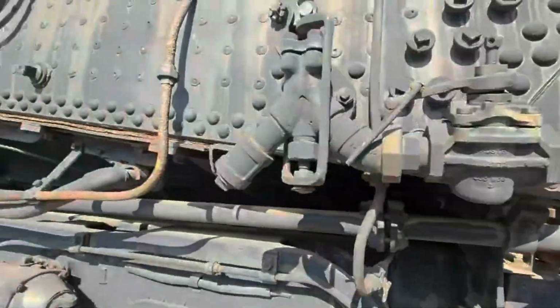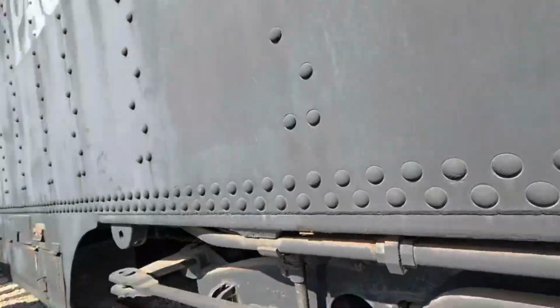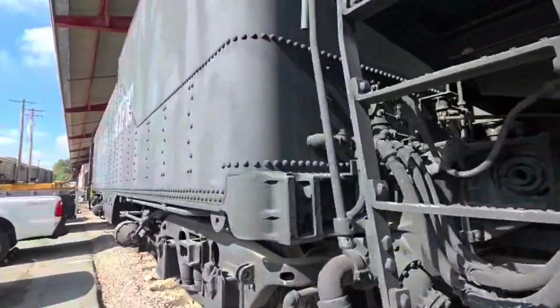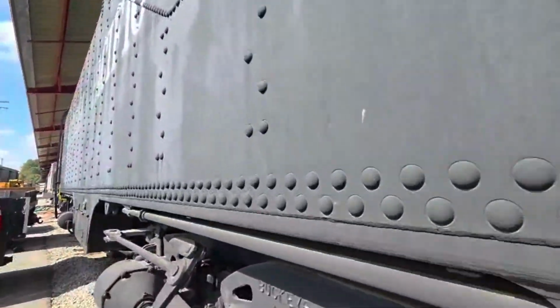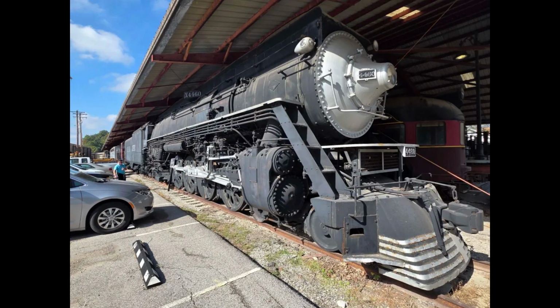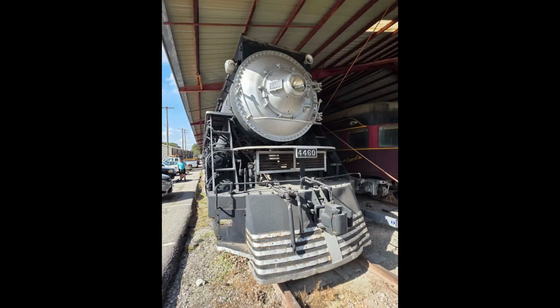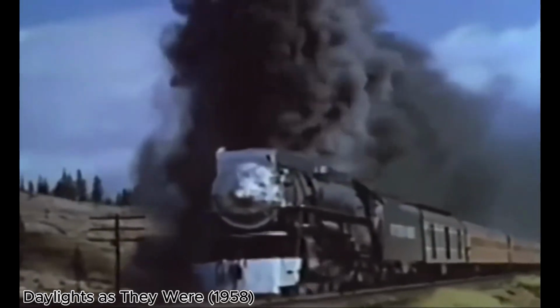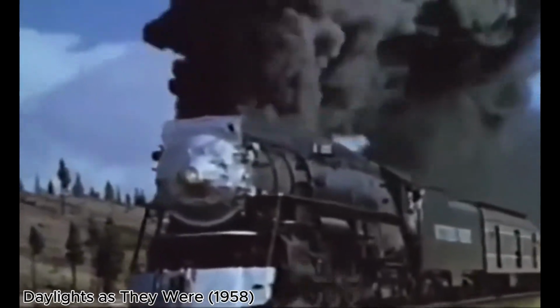Comparing her to her cousin, 4449, I wish she could be up and running again. My question to the museum is, why don't y'all restore her? She's the last of her kind and the first of her kind as well. It would be great to see another example of one of these beautiful steam locomotives besides her cousin, the 4449. I just wish that the museum would restore her instead of keeping her in the corner alone.